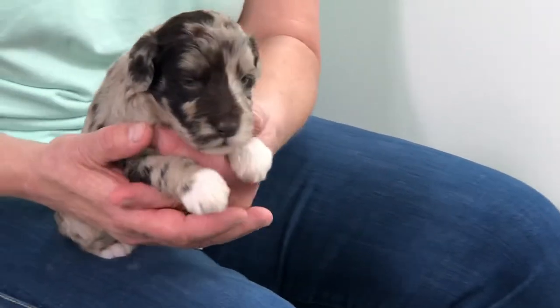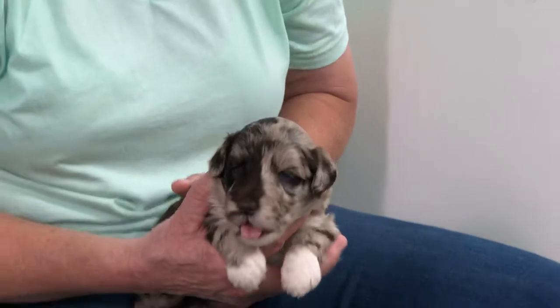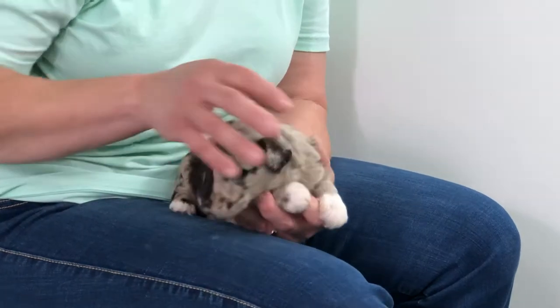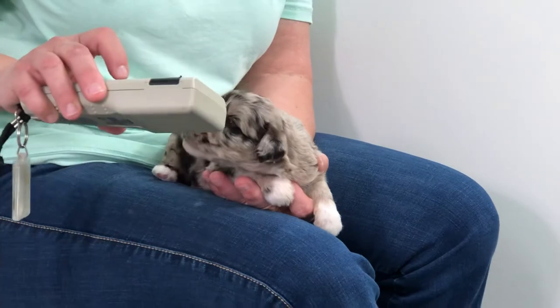I know, I'm being really easy with you. This one has 4 white feet. Don't turn me up. This is a female. Oh, she says, I'm so tired. Again, possibility of blue eyes. Won't know till 5 or 6 weeks old. If not blue, they'll definitely be green or hazel.